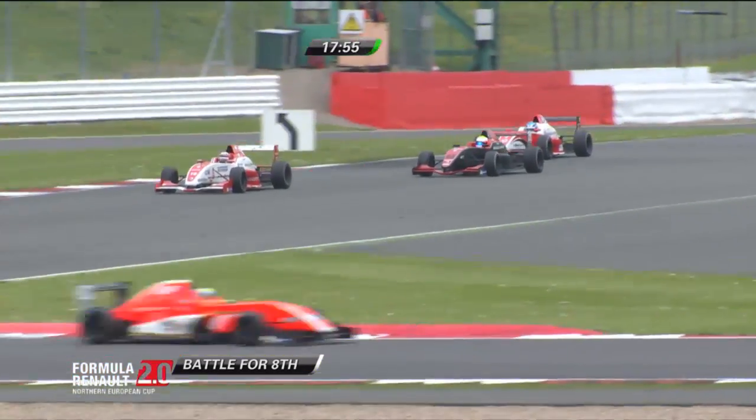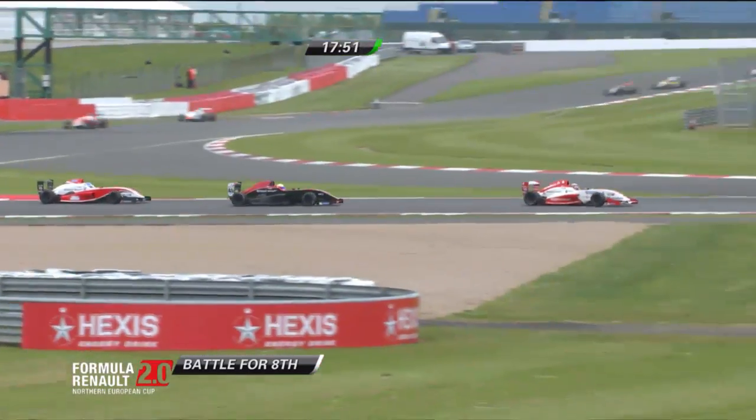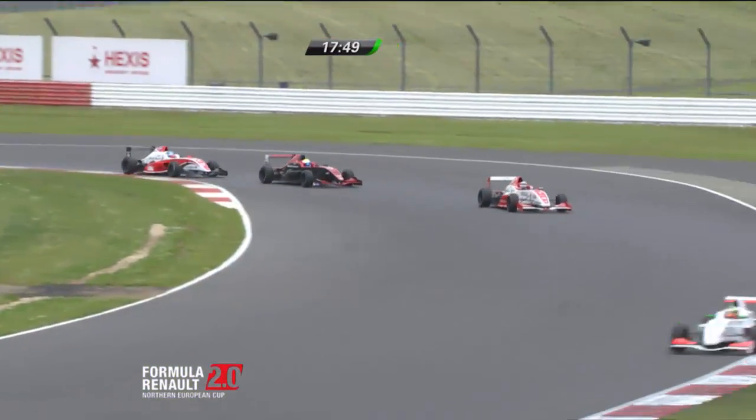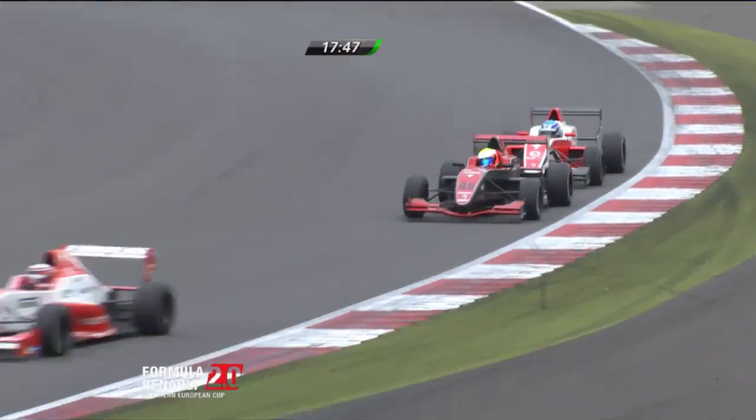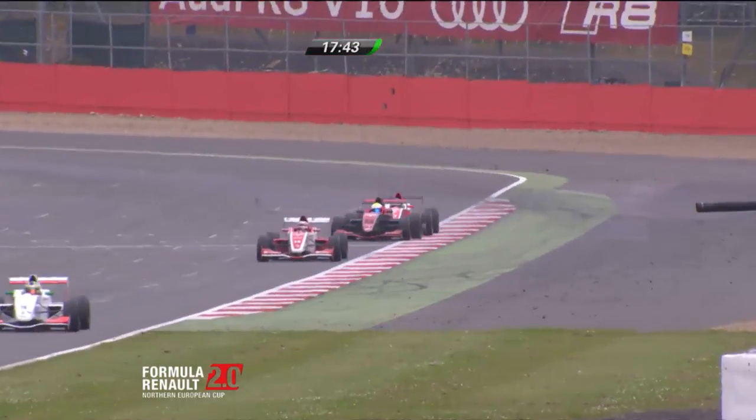Noble looks at the inside. He's got to be careful not to let Alex Gill get up the inside as well. Gill can't do it there. Thinks about the outside at the end of Vale. Realises that's not an option. Around the right-hander of Club Corner they come. And now the run up towards Abbey once more.